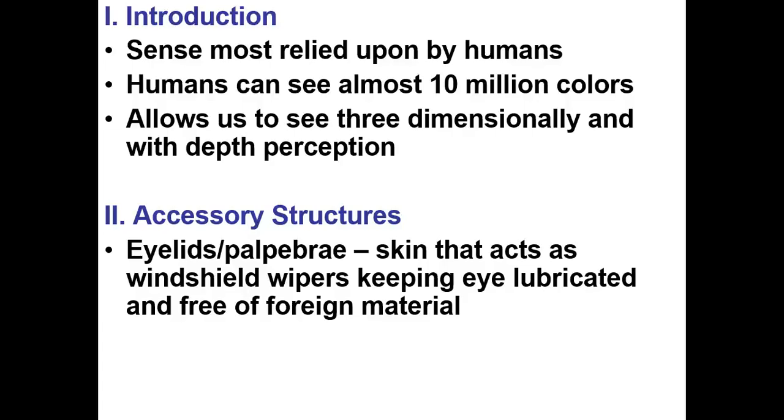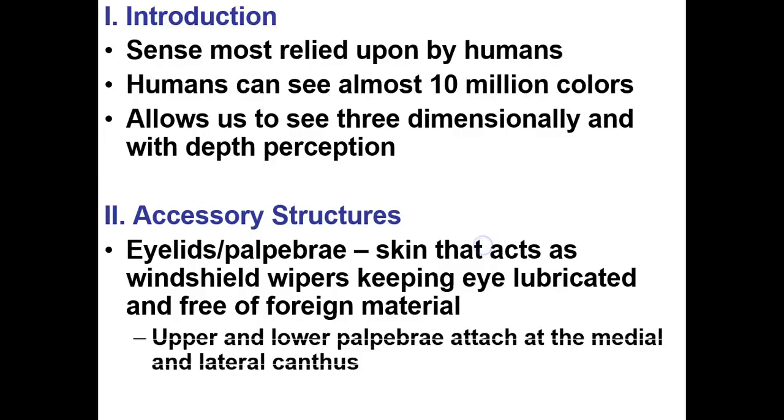This is very easy to see. If you leave your eyes open for an extremely long period of time, nice and wide, you can feel them start to get dry, and you want to blink uncontrollably. But the other thing is they keep them free of foreign material. So if you ever get something in your eye, you ever notice that you unconsciously just blink and blink and blink until that becomes free.